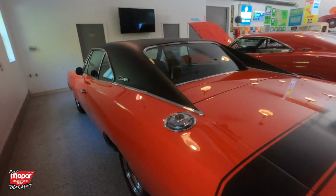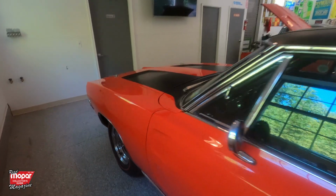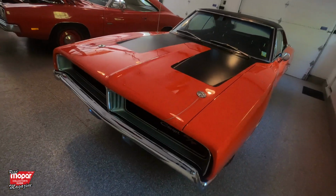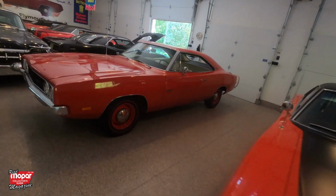It just runs and drives like the best 69 Charger I've ever had. I mean, it's just a stock 440 RT. Doesn't even have the original engine in it, but it's just a nice running car. You don't feel bad about taking it anywhere. Right. All right. So what about the Hemi 500?